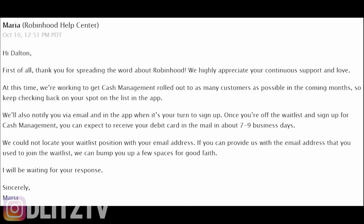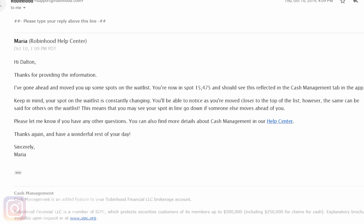So I actually got a response from the Robinhood team and they basically said, oh, that's really great. We can't help you out too much, but here's a quick jump in line. And they actually propelled me up 2,000 spots in line. So that was really awesome to see. It was kind of a turning point for me in the customer service team there because in the past I've had issues with Robinhood, and that kind of made up for it.